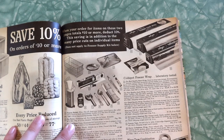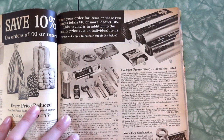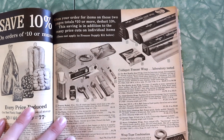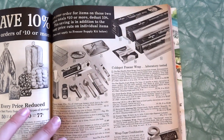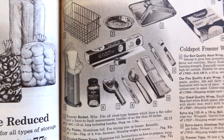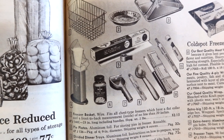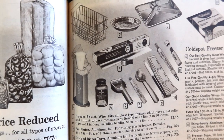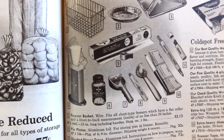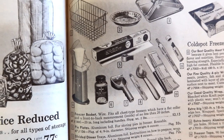Okay. When your order for items on these two pages totals $10 or more, deduct 10%. This saving is in addition to the many price cuts on individual items. Does not apply to freezer supply kit below. Oh. Freezer basket. Pie plates, divider dinner trays, freezer bag filler, frost liner kit, cold spot ascorbic mixer, I don't know what that means, frost scraper, thermometer, ice cream scoop, marking pen and label set, magnetic marking pencil.